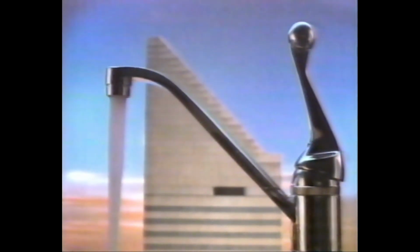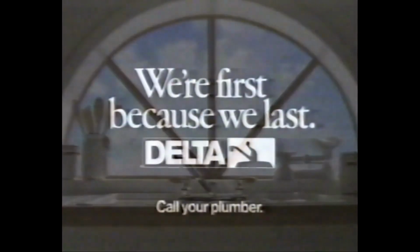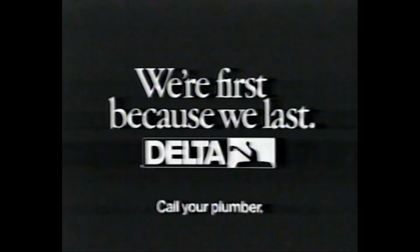Designs that work are designs that last. And a Delta washerless faucet lasts and lasts and lasts. When it's on, it's on. And when it's off, it's off. So it works just as beautifully as it looks. Enduring designs by Delta for the beautiful designs that you live in. Delta faucet, we're first because we last.